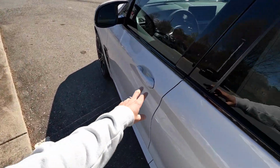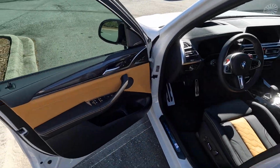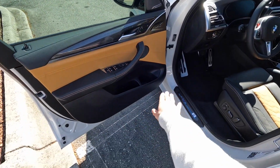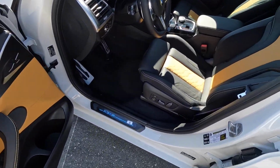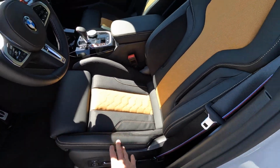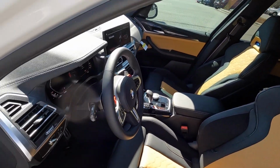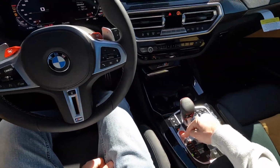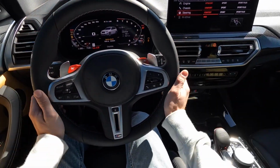And then up front, the door panel is just like the rear, all the carbon fiber. There's the window adjustments, memory seating controls, and plenty of storage down below. And then these are automatic seats with the one manual adjustment and a very nice sporty bucket style for this vehicle. Now let's start this up where we have the M Sport steering wheel.